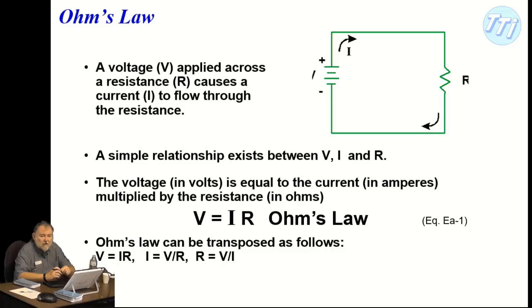So V equals IR, E equals IR is the other way you'll see that written. That's the most common way, actually. E equals IR, that's the way Ohm's Law was written. But we use V. When did it become V? Probably around the 1930s or 40s, when batteries became really big.